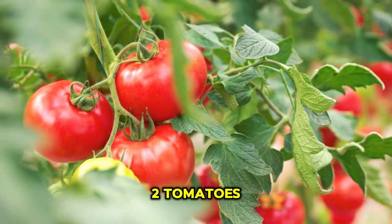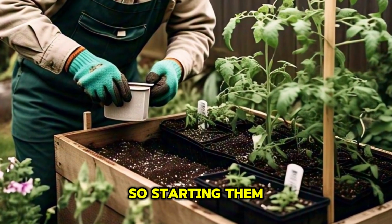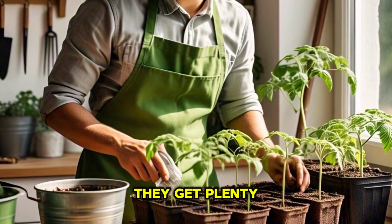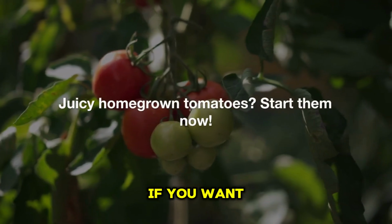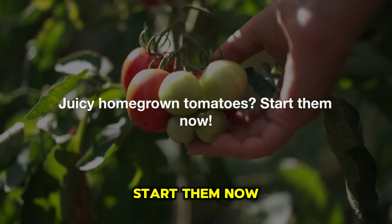Number 2. Tomatoes. Tomatoes need a long growing season, so starting them indoors in February gives you a head start. Just make sure they get plenty of light and warmth. Tomato seedlings love heat. If you want juicy, homegrown tomatoes this summer, start them now.